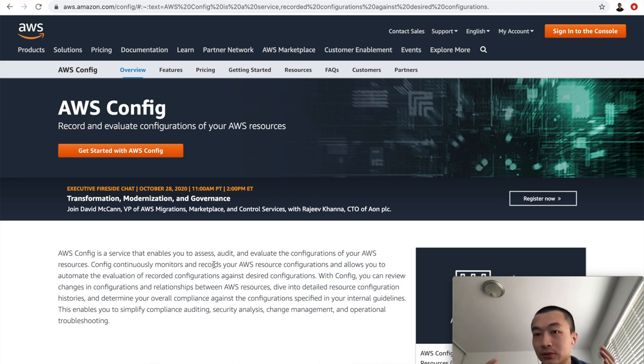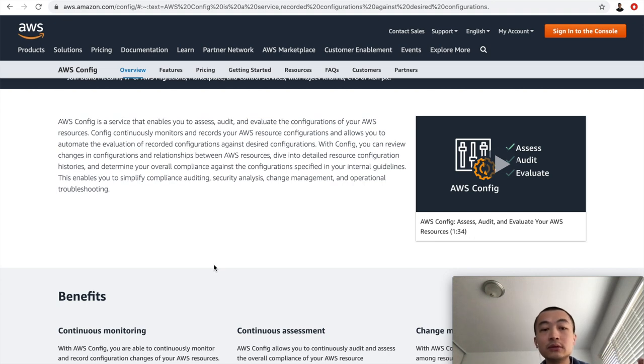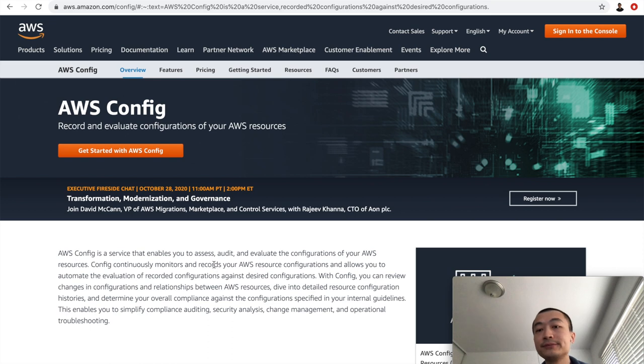I highly recommend you spend some time to understand the FAQ, to go through simple samples. That will help you understand AWS Config a lot. Because as a DevOps engineer, you definitely will play around with, and will need, AWS Config. It will definitely help you a lot in your day-to-day work.